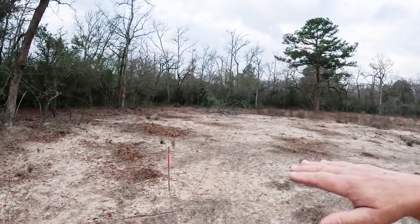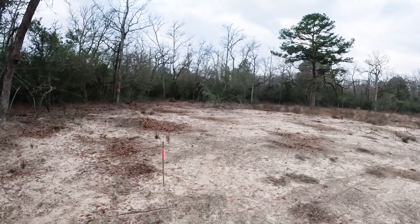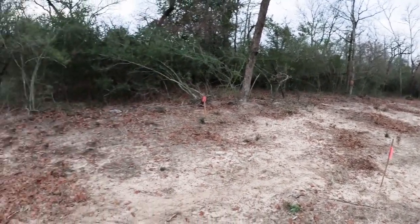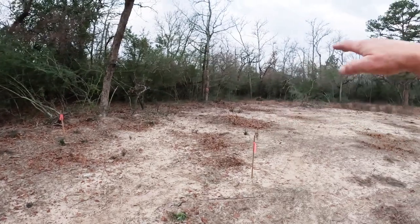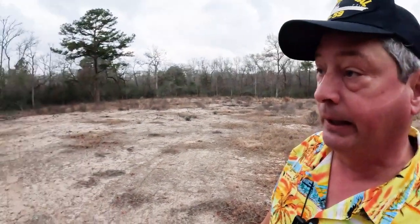we got to get it more level, flattened out, because there's a lot of slope. And get our driveway put in so that we've got a flat spot, because as you can see, Trudy's way off the ground. We need a level spot to park while we're doing that, because we're selling the house and moving into the RV.